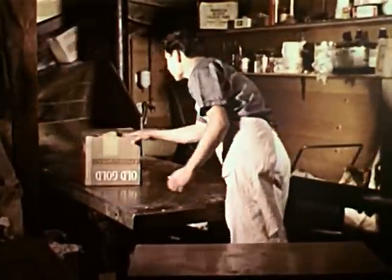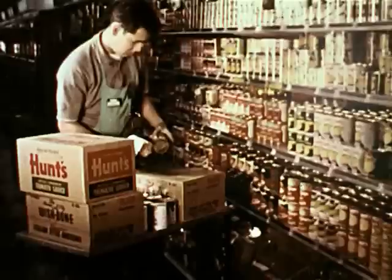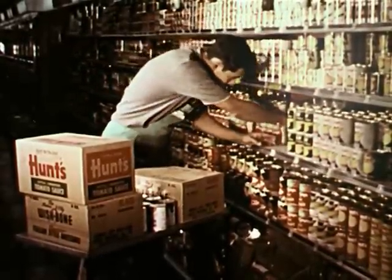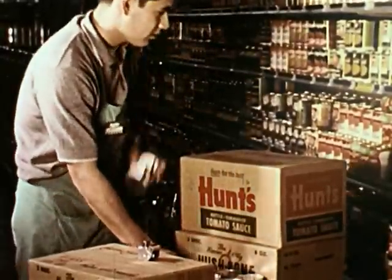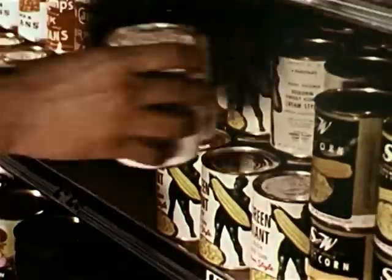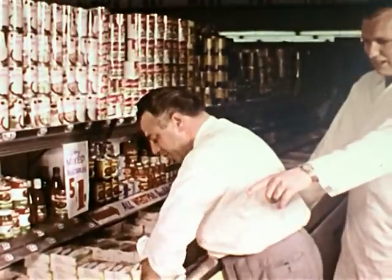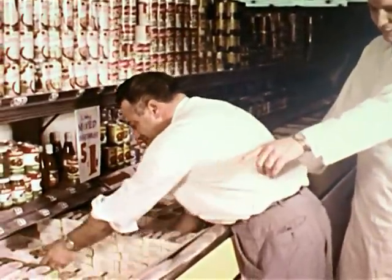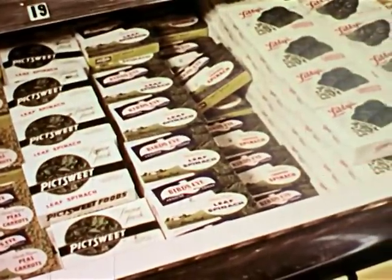This chute carries cartons of canned and paper goods from their upstairs storage room to the market's main floor. Cans of food are put on the shelves. The price is stamped on each can, so the customers and the cashiers at the checkout stands will know how much each costs. The packages of frozen food are also placed in a refrigerated display case. Many different kinds of frozen foods are offered for sale.